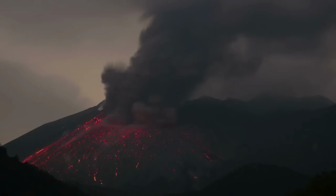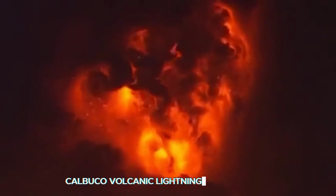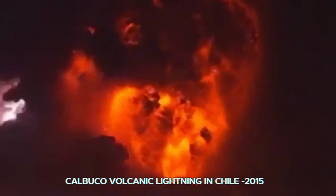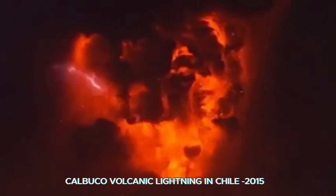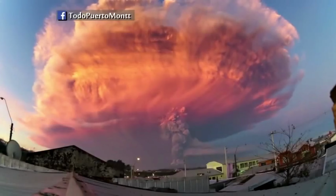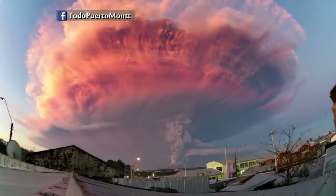For centuries, volcanic lightning has captivated and puzzled scientists. Unlike ordinary lightning, which originates in thunderstorms, volcanic lightning is born from the heart of a volcanic eruption. The process is a complex interplay of fire, ice, and static electricity, high in the sky where the ash plume reaches altitudes with freezing temperatures.